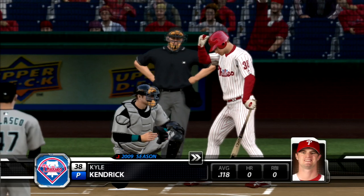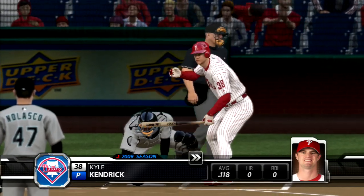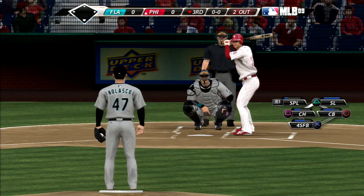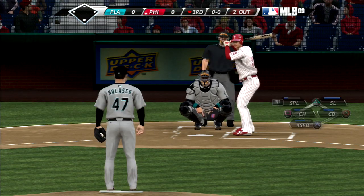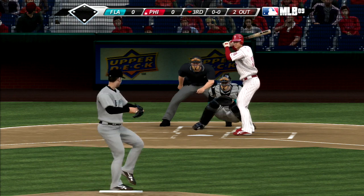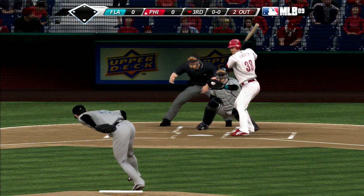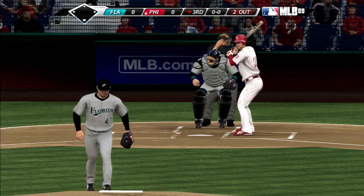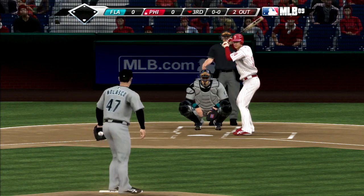Kyle Kendrick will be the batter. And this pitch is taken on the inner half for strike one. And look how calm he looks out there. His tempo looks really good right now.